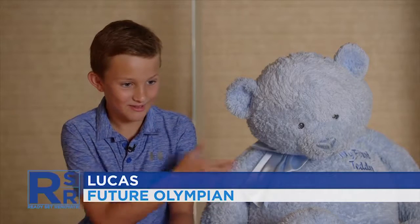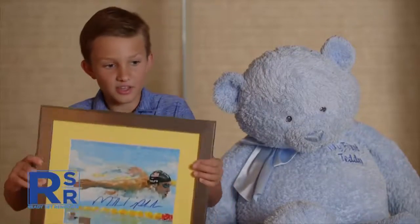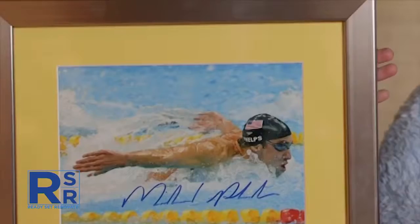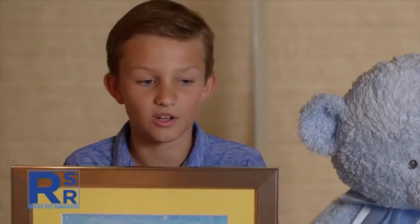When it was time to give this action-packed 9-year-old a new room, his most treasured possessions became the blueprint. One of my favorite things in my room is Big Blue Bear. He's a stuffed animal right next to me. Why do you like him so much? Because I've had him since I was 1, and I've slept with him every night. Yeah, and he's blue, right? Yes. My other favorite thing is this. This is a signed photo of Michael Phelps, and my aunt and my uncle gave it to me. Judy and Bubby. When I grow up, I would like to go to the Olympics like Michael Phelps.